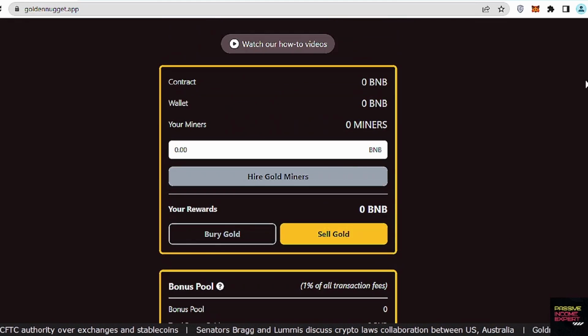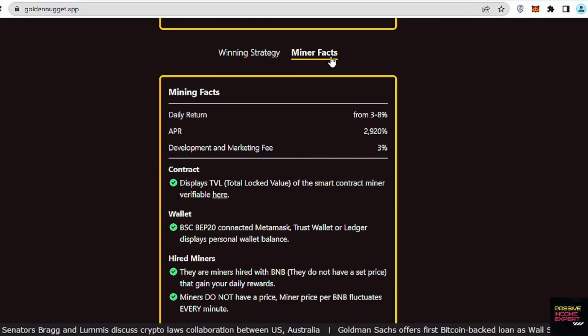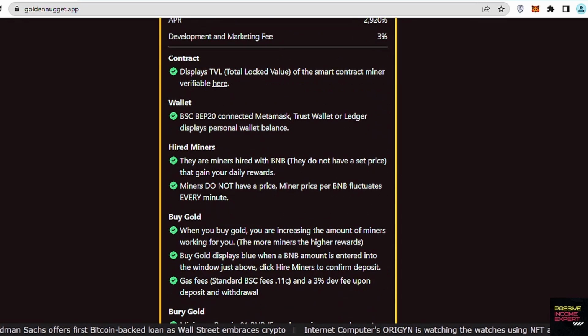So let's go back to the top, and if we click on miner facts, it says that your daily return is around 3 to 8%, which is okay. APR of 2920%. Development and marketing fee is 3%, which is quite good. Scrolling down a bit, it displays the TVL, total value locked of the smart contract miner, here, which will be in the form of BSCScan. Let me open that link and I'll show it to you.